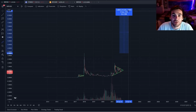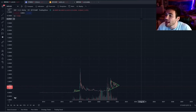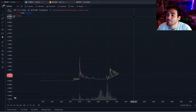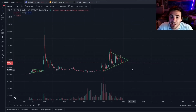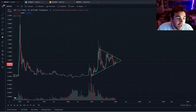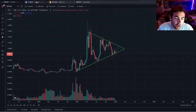If XRP was to make a move similar to what Ethereum has recently done, it would put it around the $10 range, and this would make XRP fairly valued in the market. But I also want to point out that just because that's where XRP would be fairly valued in the market right now, it doesn't mean that can't change by the time XRP breaks out. If we take a look right now, XRP is holding very well on this bottom support line, as I pointed out earlier in this video.